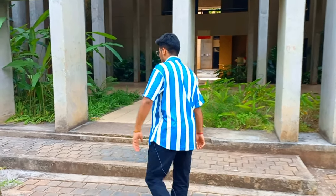Hey guys, we are here at Ramanujan. The last academic building which you saw was Chandragupta. And now we are here at another academic building of our academic spine. So let's explore the Ramanujan. Let's go.